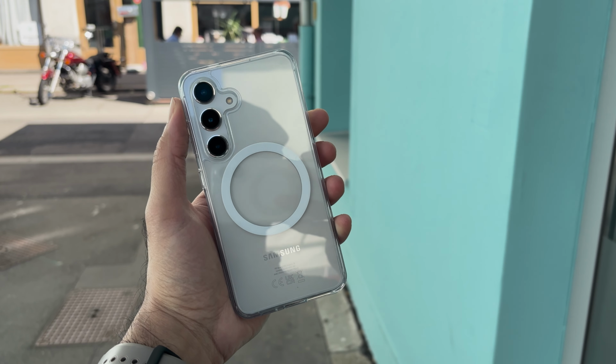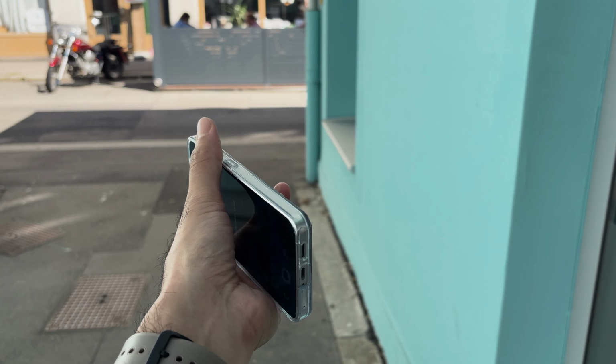Now I'm taking a video with iPhone 16 on the Galaxy S24.